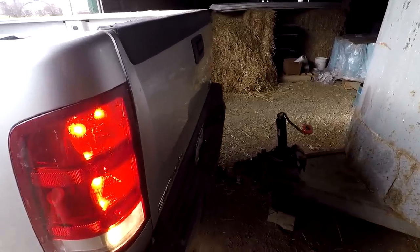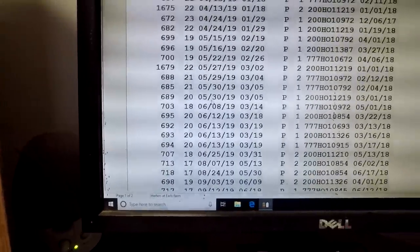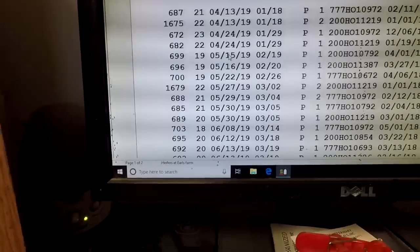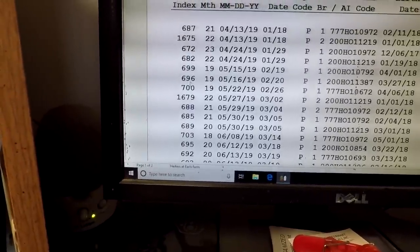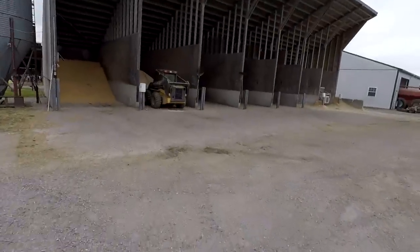Whoop, that's good. We wanna bring 5 pregnant heifers up. So I gotta go in the office here and look at the computer, see the next 5 that are due. So here on the computer, I have a list of all the heifers at the rented farm in order by their due date. So I'm gonna just write down the top 5 numbers here and we'll get them, bring them up. Dad is headed down with the truck and trailer. I'm gonna grab the skid loader here because we're gonna need it down there.